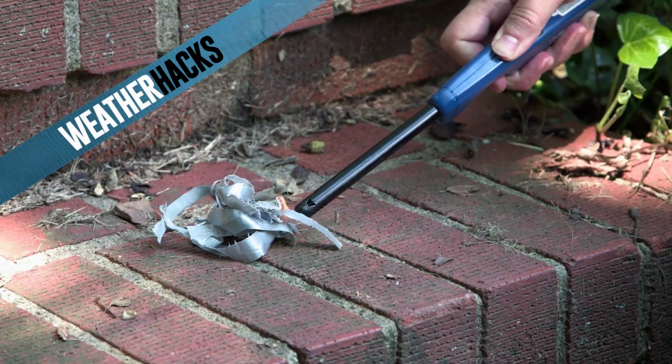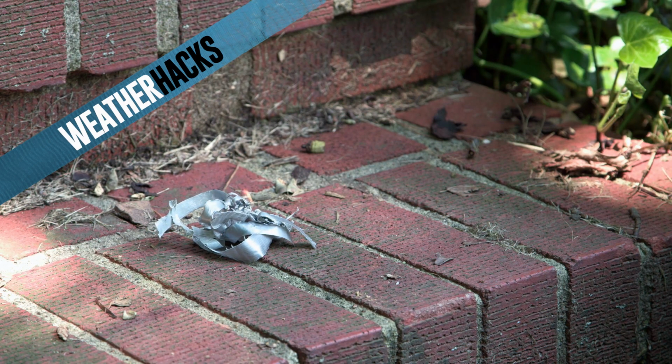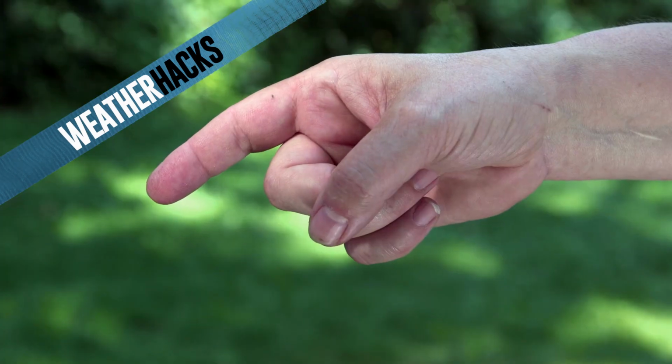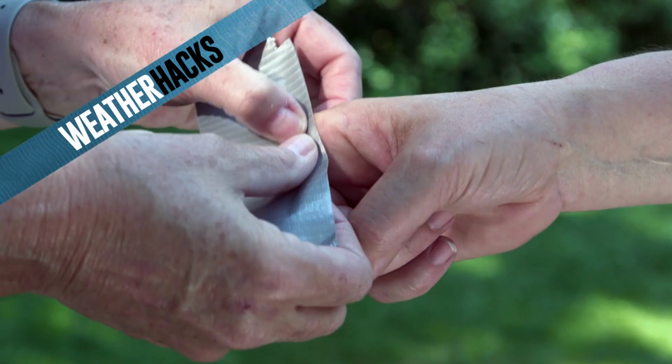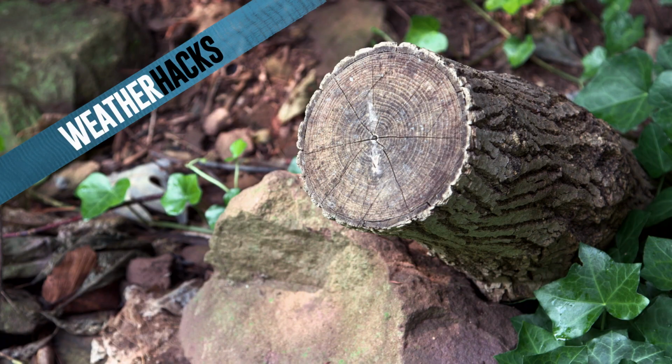Need to build a fire quickly? Rip small pieces of duct tape and ball them together. Actually makes great tinder. Get rid of a nasty splinter. Ouch! Oh, it's gone. And check this out.